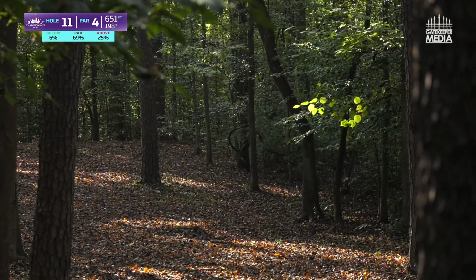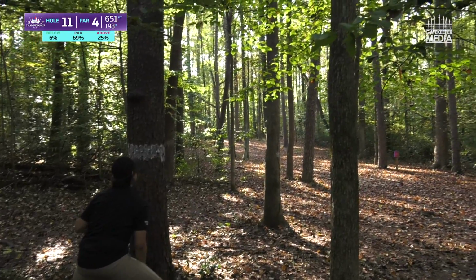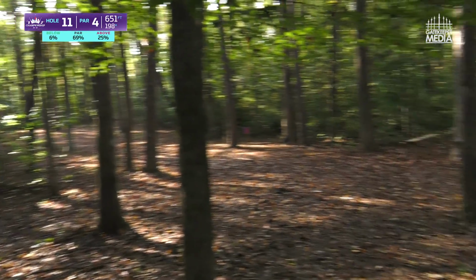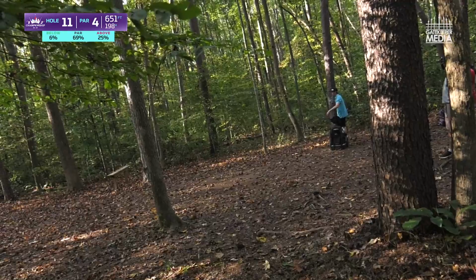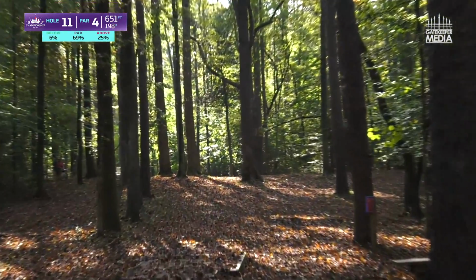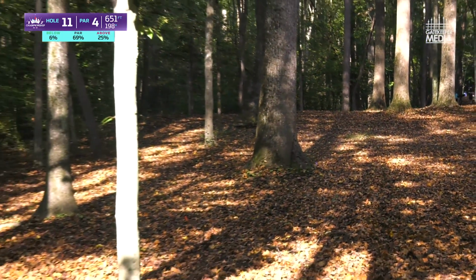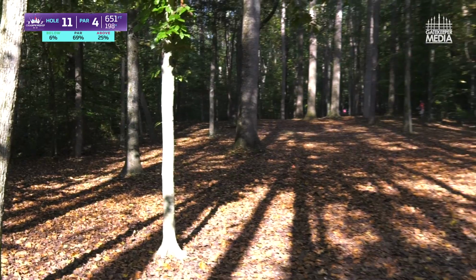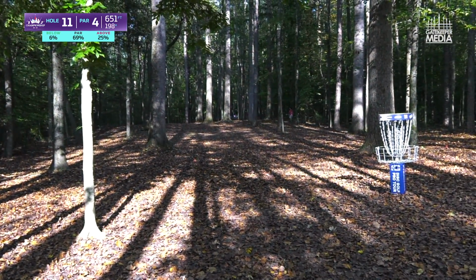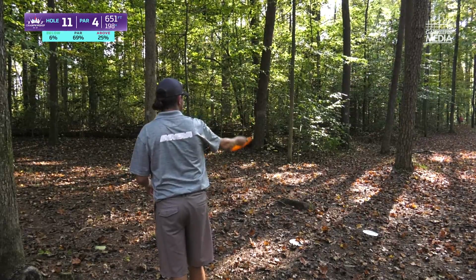And Matt thought he had that perfect and just clipped the only tree he had to miss. Jordan trying to play pitch out golf and didn't quite make it. Kicks backwards, but he looks like he's back in the fairway still. This is a good looking flex line from him if this can get some carry forward. It's up there somewhere. Yeah, that got a real good slide up there. It's just outside the circle, and he has another chance to save his par with a good putt.